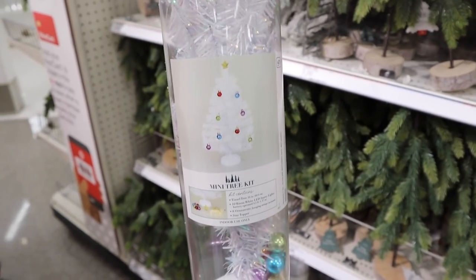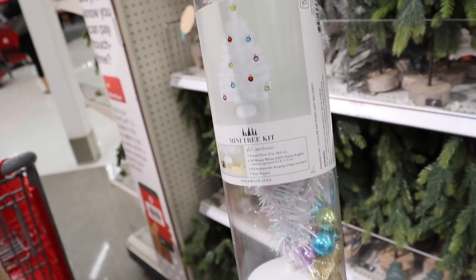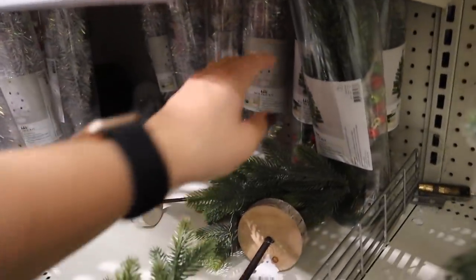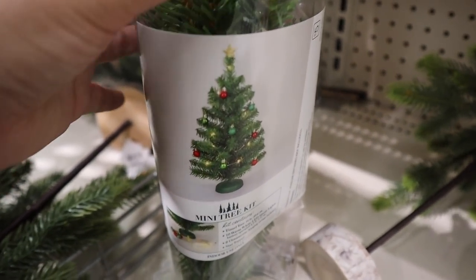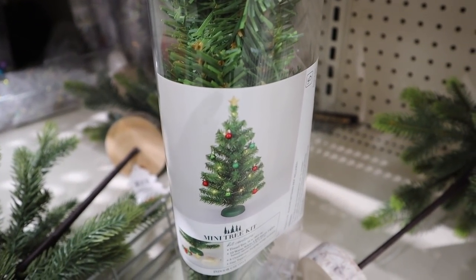They have these make your own mini tree kits. These are so cool for $5. They even come with all the ornaments and everything. So perfect. Comes with the star, ornaments, lights. Such an amazing set for $5. It comes in white, but it also comes in a green variety if you don't like white trees. So adorable. It's just so awesome that it comes with everything you would need and it's only $5.